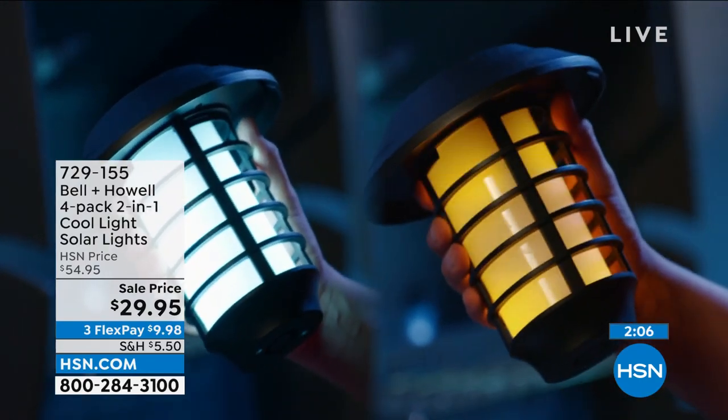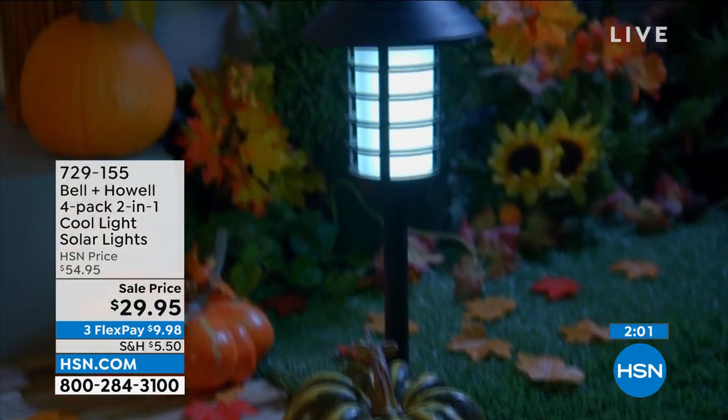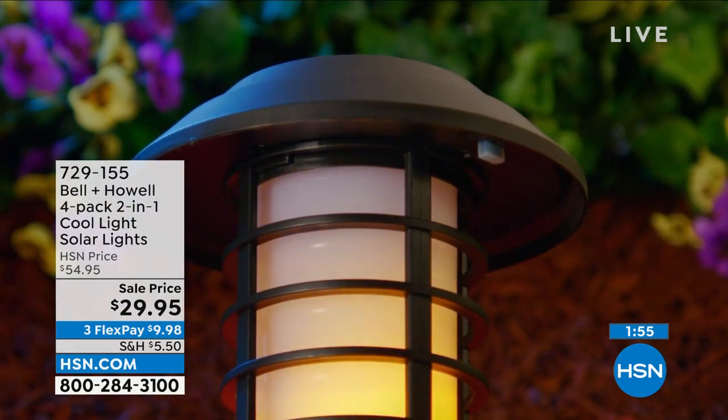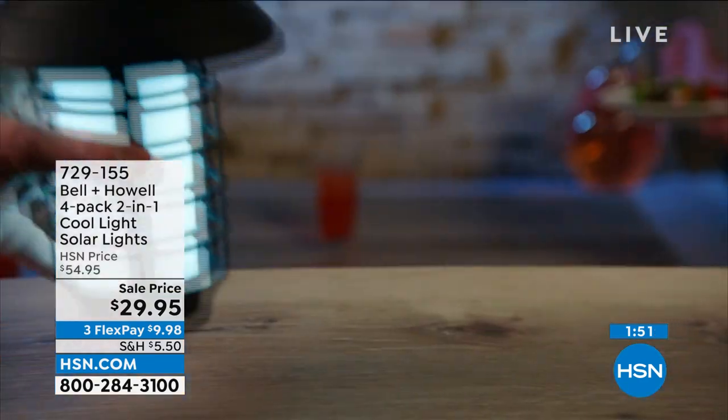Because this is the time of year where we're outside a lot more often. And so many of you are putting your homes on the market because of the housing market and that sort of thing. But just for entertaining, the fact that these serve double duty, that you can put them in your lawn and garden, but that they're going to be a beautiful landscape on any table that you have.